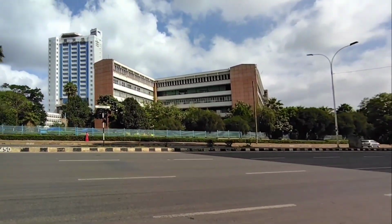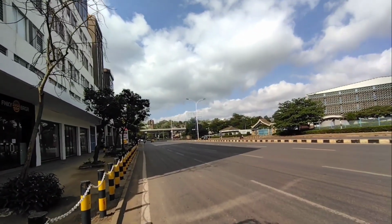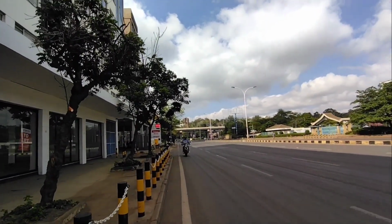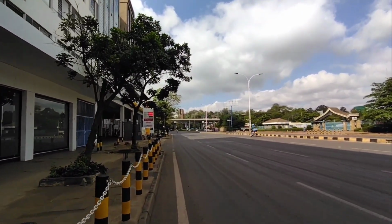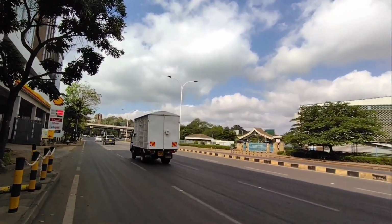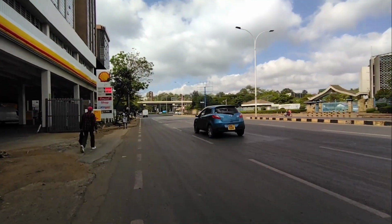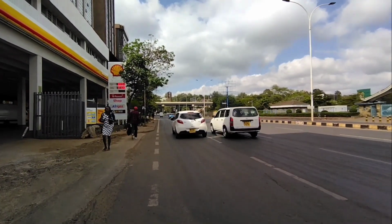Coming from Koinange Street, this is University Way, and just on your right, this is the University of Nairobi. The road was named University Way because it passes near the University of Nairobi. That's one of the biggest universities in sub-Saharan Africa. So this road is a dual carriageway, and it's one of the amazing roads of the project.